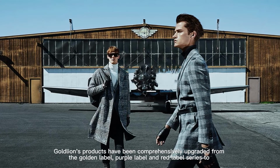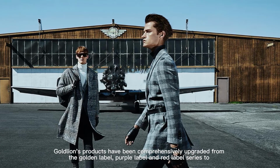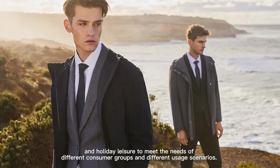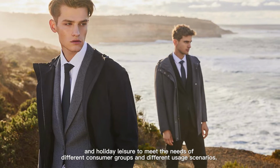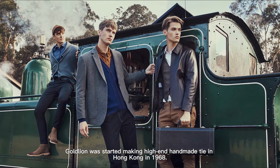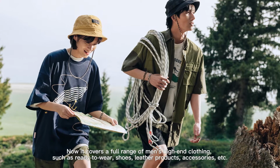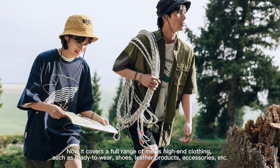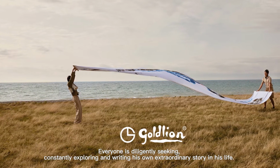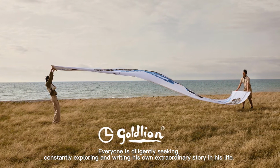Goldlion's products have been comprehensively upgraded from the Golden Label, Purple Label, and Red Label series to the three major series for administrative business, urban life, and holiday leisure to meet the needs of different consumer groups and different usage scenarios. Goldlion started making high-end handmade ties in Hong Kong in 1968. Now it covers a full range of men's high-end clothing, such as ready-to-wear, shoes, leather goods, accessories, etc., and has become a well-known menswear brand. Everyone is diligently seeking, constantly exploring, and writing his own extraordinary story in his life.